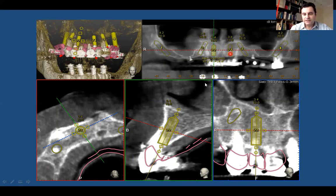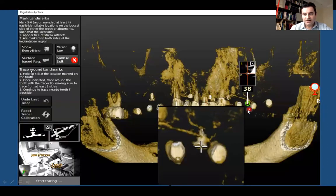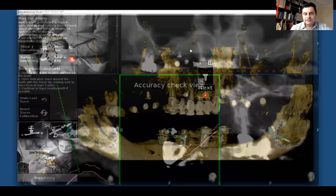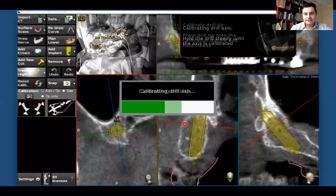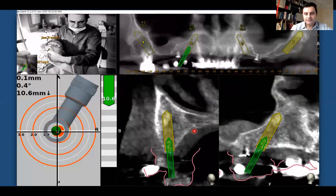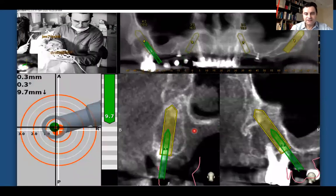This is the planning, the registration of the arch to be treated by touching the landmarks. I started with the two pterygoids and the other tilted implants, the accuracy check, the calibration of the axis of the contra-angle and the drill tip, another accuracy check, and then the osteotomy. At the end of the osteotomy, the other pterygoid and the end of the osteotomy.